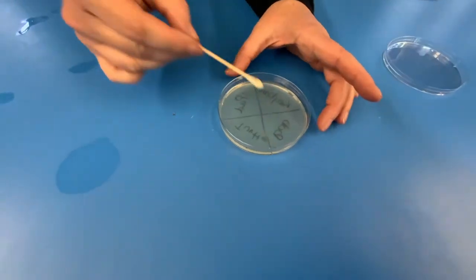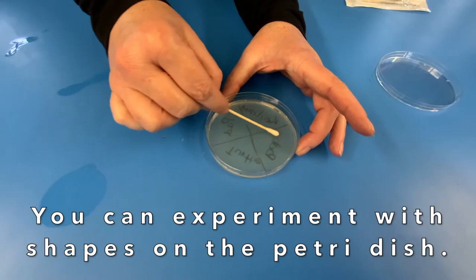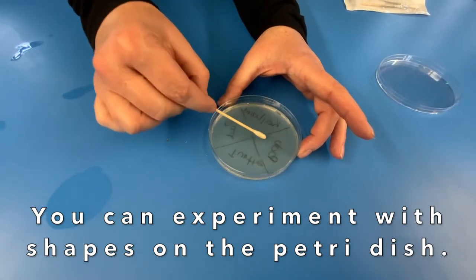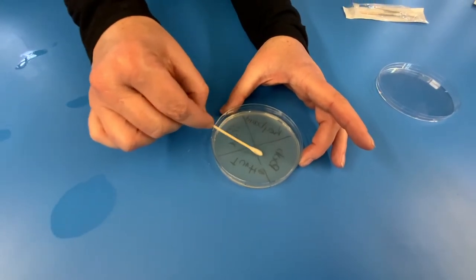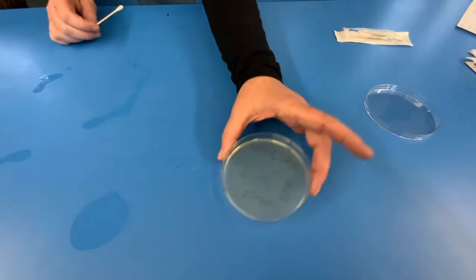And I'm gonna find the spot that says Bob. Maybe I'll try and make a smiley face. Let's see what happens. All right, so we've tested Bob.